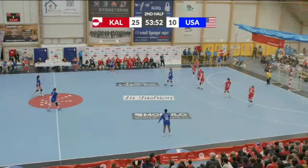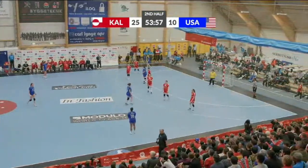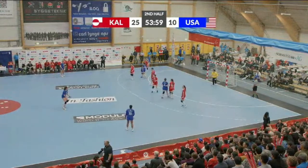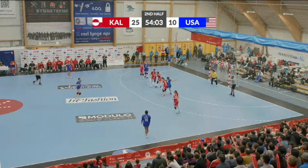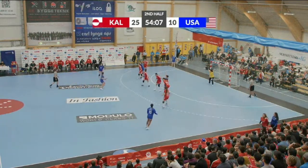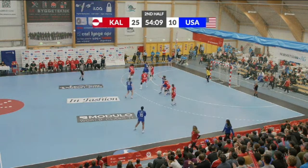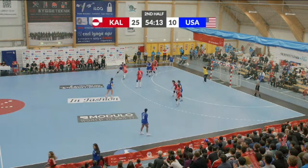6 minutes to play here, live from Nuuk, Greenland. We'll see if we can get another great opportunity for a goal here after this two-pivot setup has really helped open things up for the American attack. Timmerman back to Monroy. Shake and bake, Ricky Bobby, Clerk, back to Monroy.